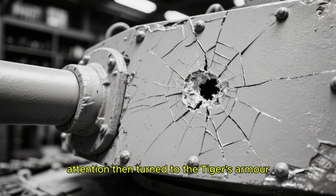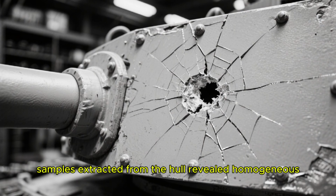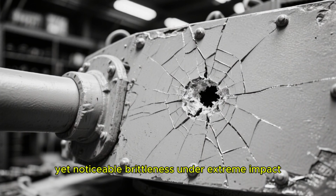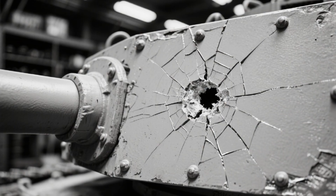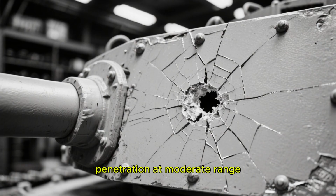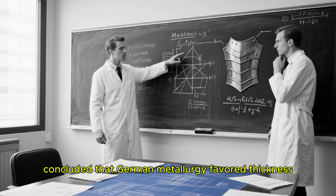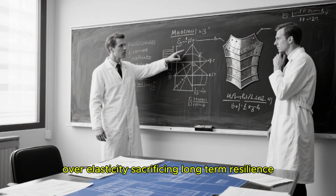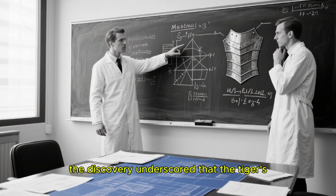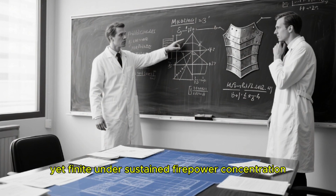Attention then turned to the Tiger's armor, a subject of deep fascination among Allied metallurgists. Samples extracted from the hull revealed homogeneous rolled steel with remarkable hardness, yet noticeable brittleness under extreme impact. When tested against American armor-piercing rounds, the upper glacis resisted penetration at moderate range, but showed internal cracking under repeated strikes. Analysts concluded that German metallurgy favored thickness over elasticity, sacrificing long-term resilience for immediate defensive strength. The discovery underscored that the Tiger's invulnerability was impressive, yet finite under sustained firepower concentration.